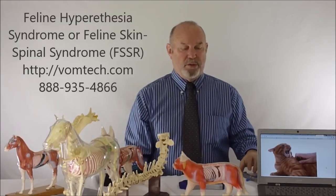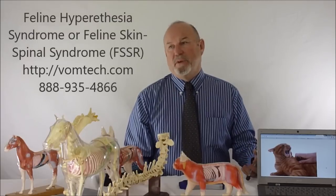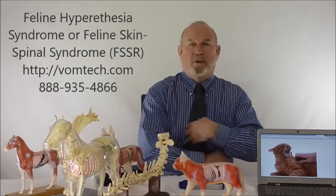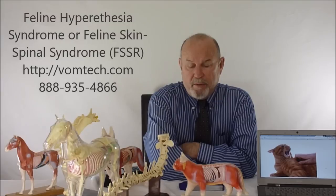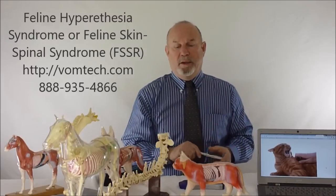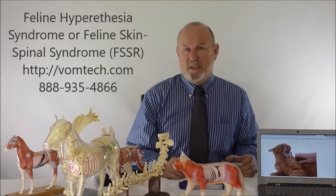When we try to treat that, we treat it with a big blast of corticosteroids, which will cause it to go away for 3 to 6 weeks. And that's fine. However, we can't keep giving these kitty cats medication every 3 to 6 weeks for the rest of their life. The fact of the matter is, if an anti-inflammatory can reduce that particular symptomology, then it is an inflammatory lesion that's occurring in the spinal cord. It is something that we call feline skin-spinal reflex.